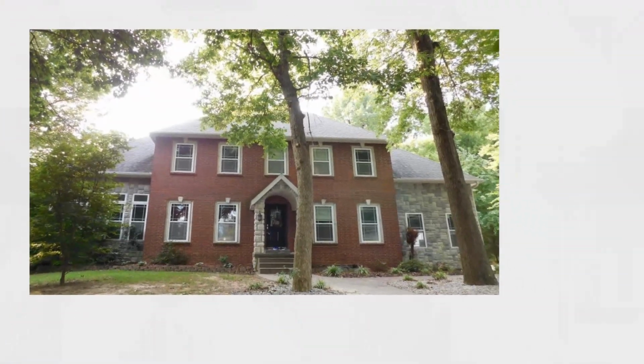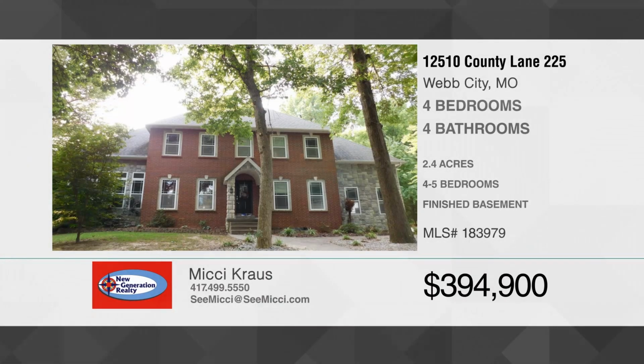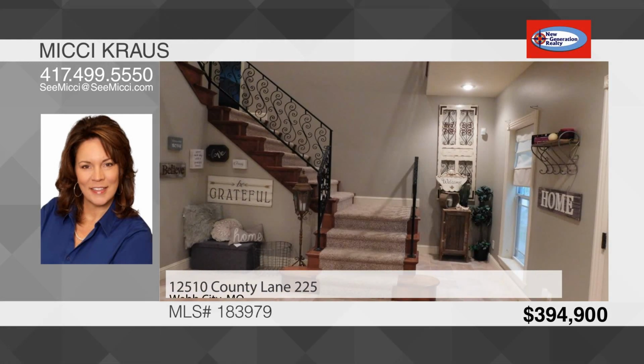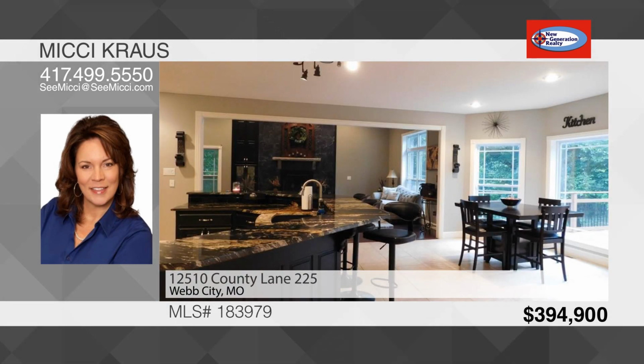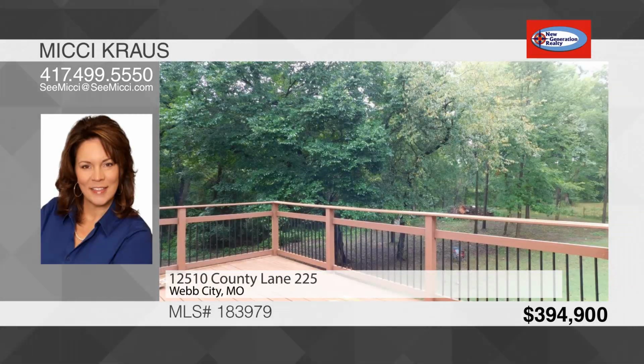This house is lovely the minute you pull in the driveway. The mature trees create a feeling of privacy. Open the door to a grand two-story open foyer. Once inside, you'll feel the warmth of this spacious, well-designed floor plan. On the main level, there's a formal dining room, open eat-in kitchen with granite counter and bar, pantry, and ample storage. Breakfast nook opens out to the deck that overlooks the backyard.